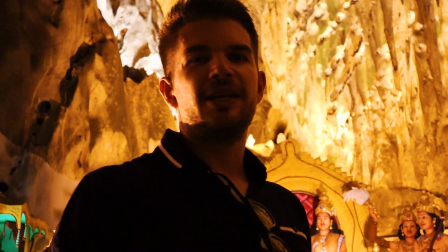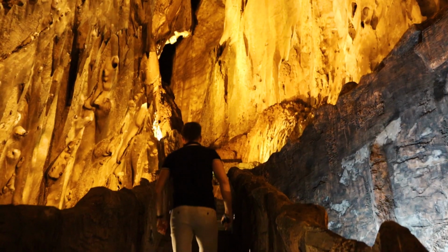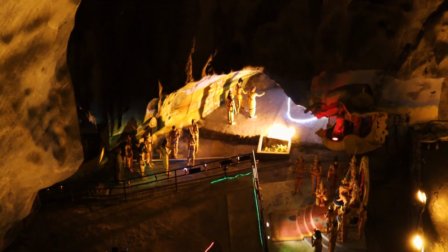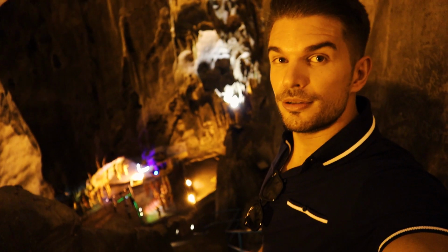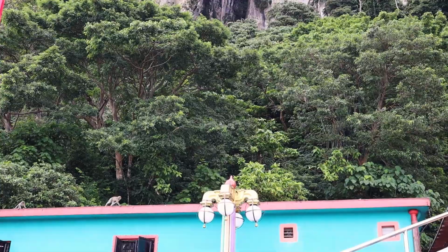Batu Caves is simply breathtaking. For just $1 you can enter these caves and you will be impressed by all the figurines in real shape telling stories of Hindu culture. Just to give an idea of what stairs we need to descend, this cave is simply breathtaking. This part of Batu Caves is a hidden gem. When you enter from the rail station, you need to turn left, and here on the counter you need to pay 5 ringgit.